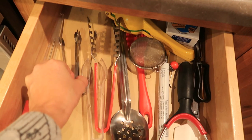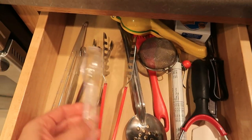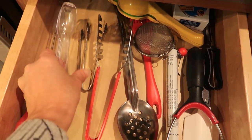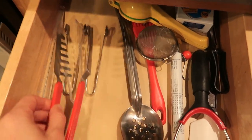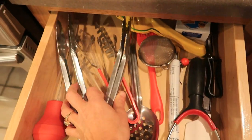But then we had Ashlyn's wedding, and I had to buy extra tongs. So I had to buy these, and I had to buy these for little tiny things, and then Grandma brought me these down. So those are extra. Again, I would normally not have that, but we do entertain and need it.